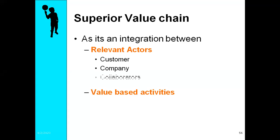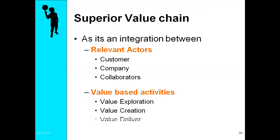Now when you talk about relevant actors, मतलब इसके जो participants type of thing, इसमें तीन लोग हैं, simple, customers, company, collaborators, right? When you talk about customers, company and collaborator, they are known as the relevant actors, right? They are the participants, या उनके ऊपर आपको कुछ करना है. Value based activities are simple. हमने पहले भी देखा था what is value activities. First is exploration of value, creation of value, delivery of value, right?